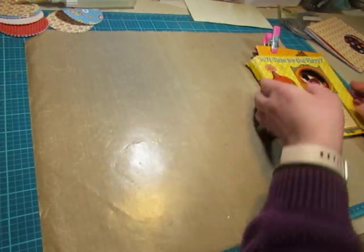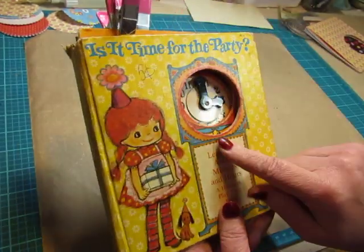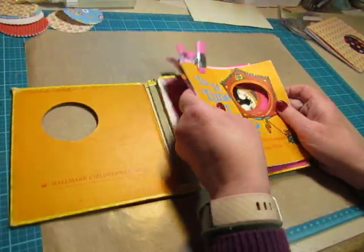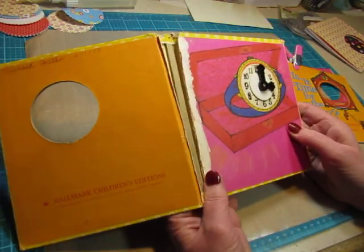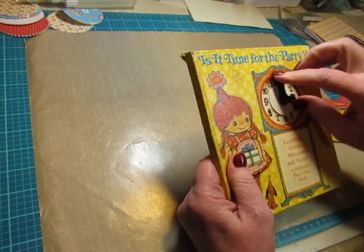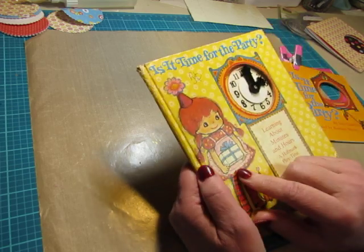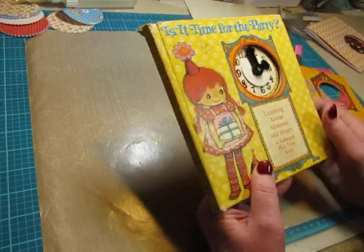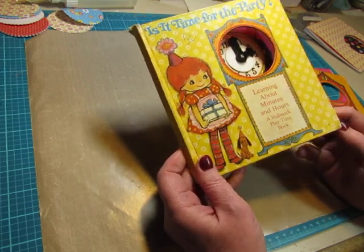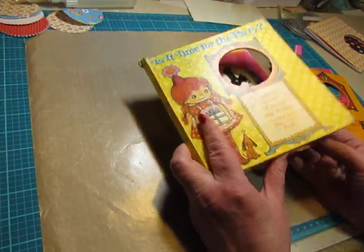But the first one I'm working on is this one. It's a tunnel book, so the hole goes all the way through to the back of the book with the clock. It's for children to learn about time and how long it takes, how 15 minutes or whatever. She's waiting for her birthday party, and I think her party starts at 3. So we go through the day as she's talking about time, and her mother is helping her understand how long it is before her birthday party.